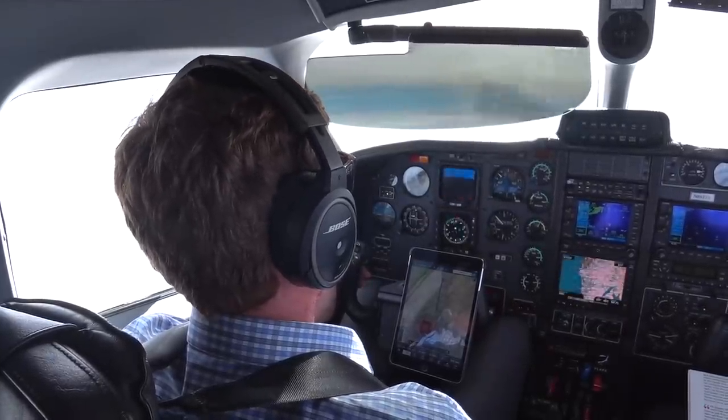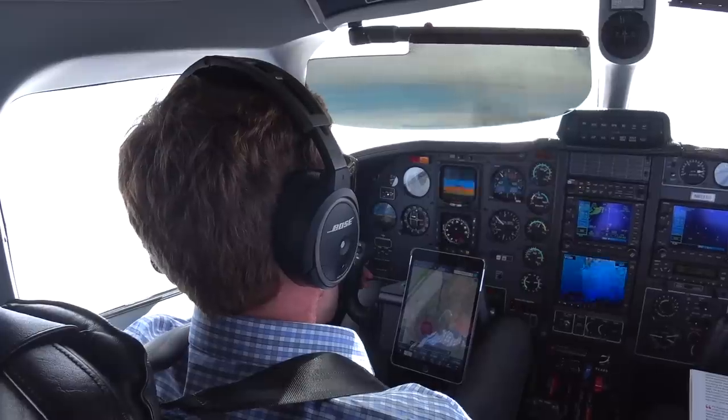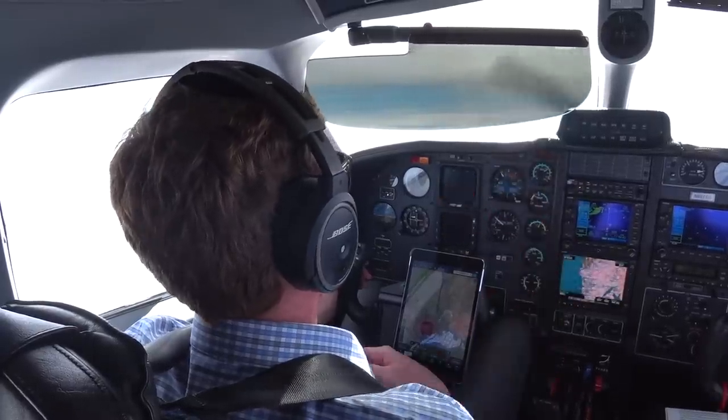4788, descend maintain flight level 290. There we go, we've got 200 feet to go. 4788.